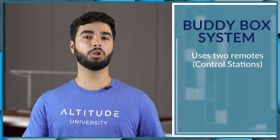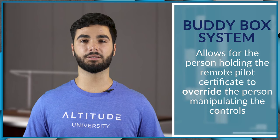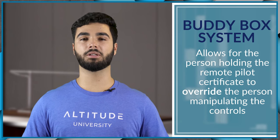Now, believe it or not, the person manipulating the flight controls does not have to hold a remote pilot certificate. However, if you don't hold a remote pilot certificate, you must be supervised by someone who does hold one. This person must be able to take control of the SUAS immediately during the flight. There are a couple ways you can do this. The one most recommended is a buddy box system that would use two remotes or control stations that would allow for the person holding the remote pilot certificate to override the person manipulating the controls if the situation permits.